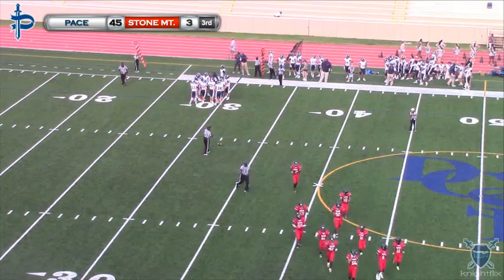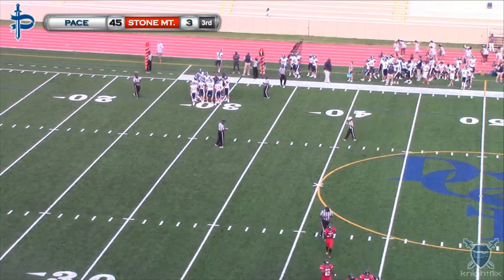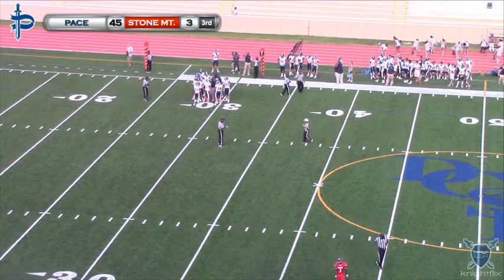Timeout, Pace Academy. 8:30 left to play in the third quarter. We'll be right back after this break. The Knights lead 45-3.